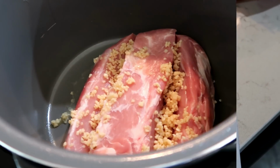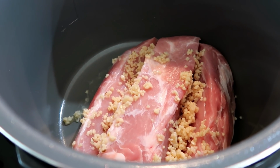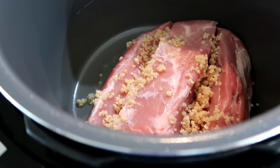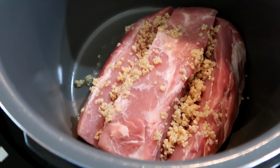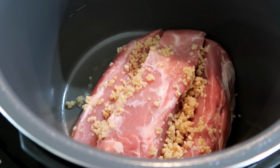Today I am making balsamic honey pork sandwiches. And you take a 2 to 3 pound pork tenderloin and you cut, the recipe calls for many slits in, and then you stick halved garlic cloves into the slits. Well, what I did was I just cut 2 large slits into the pork loin and I just filled it with garlic and put that in the crock pot.